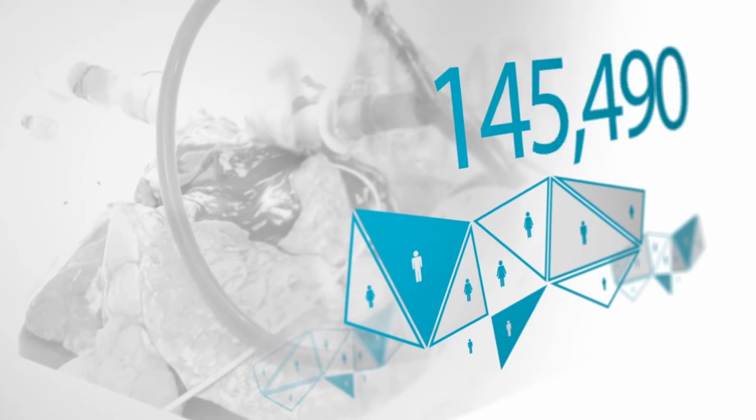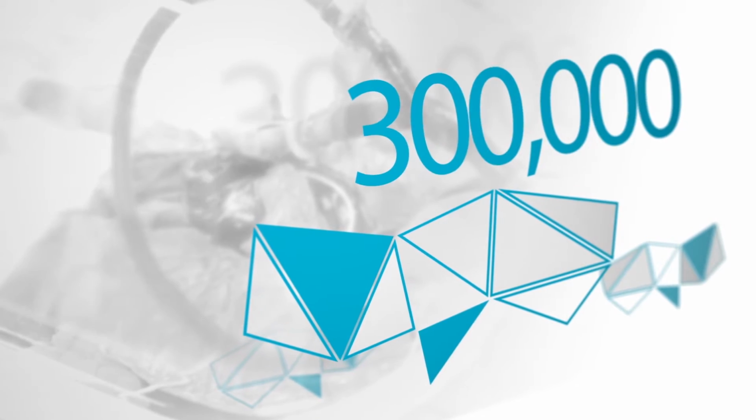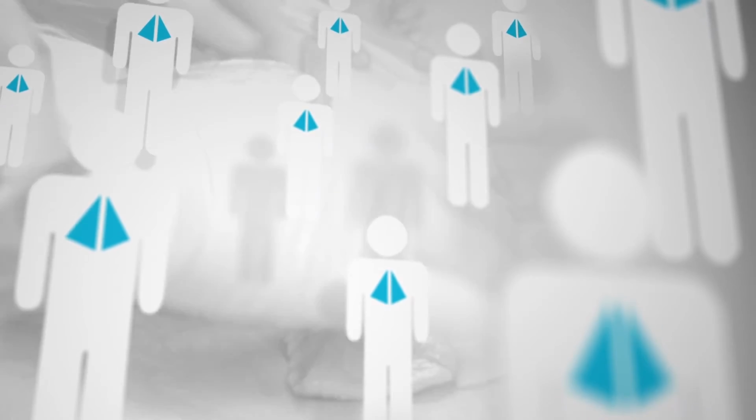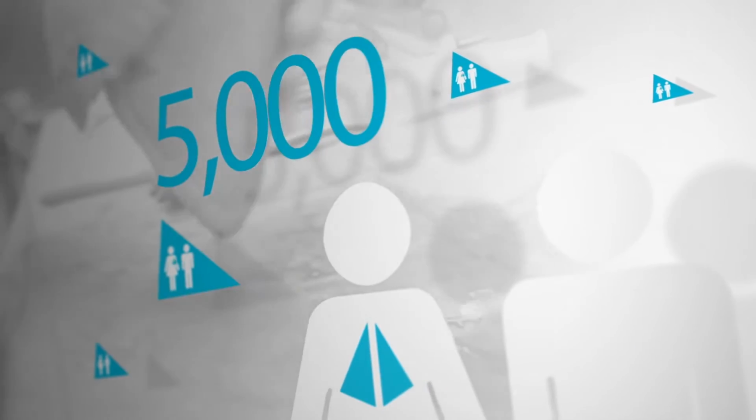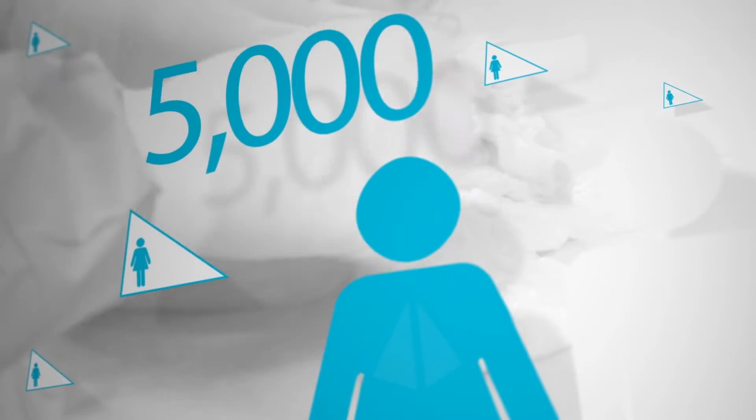Over 300,000 people under the age of 75 die every year of incurable lung diseases. A transplantation would help many of those people. But there are only 5,000 transplantations worldwide every year. Now, why is that? The most important reason is there just is a lack of transplantable organs, a lack of lungs to transplant.